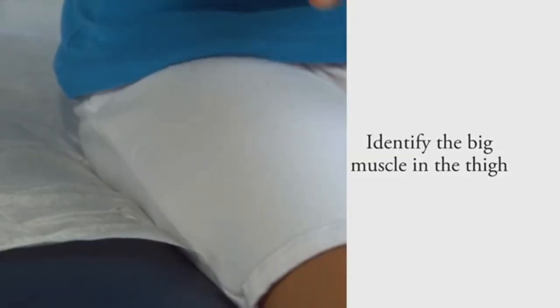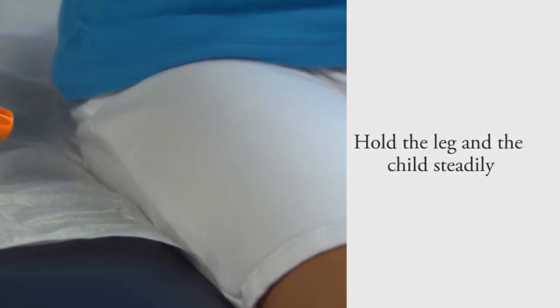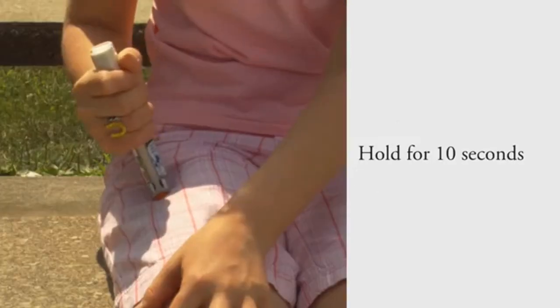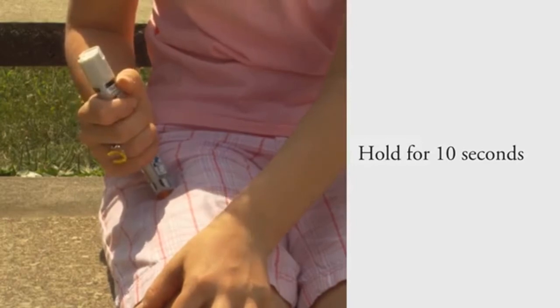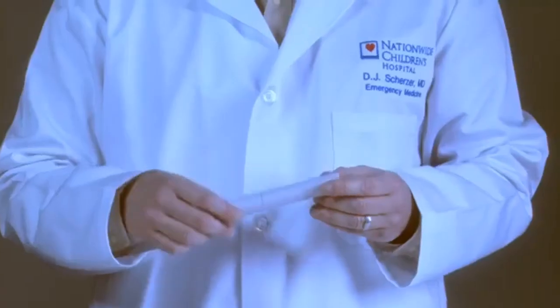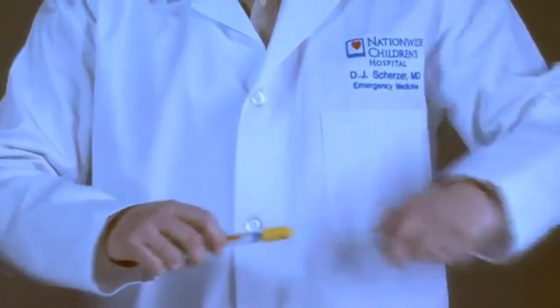Identify the big muscle in the thigh. Hold the leg and the child steadily. Press the orange part firmly against the thigh so that it clicks. Stay there, don't bounce. Hold for 10 seconds. Press, click, and hold. Some of you may have an epinephrine injector that looks like this.